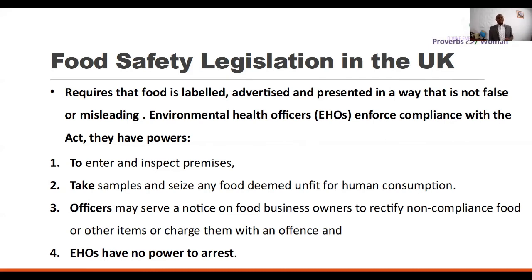That's why we have the officers that we call environmental health officers. These officers enforce compliance with the Food Safety Act 1990. The government has to place these officers to make sure they enforce it on food business operators, because sometimes the owners don't comply with the legislation because they put their profit first.